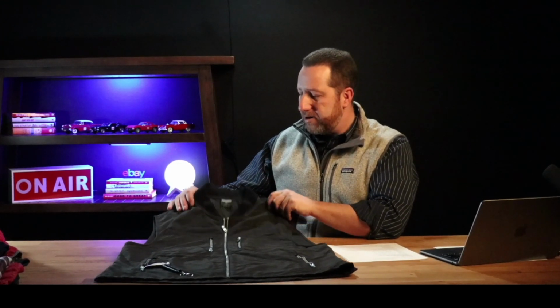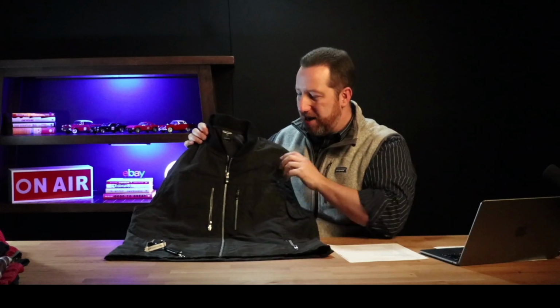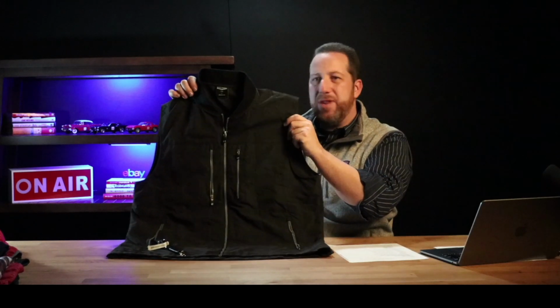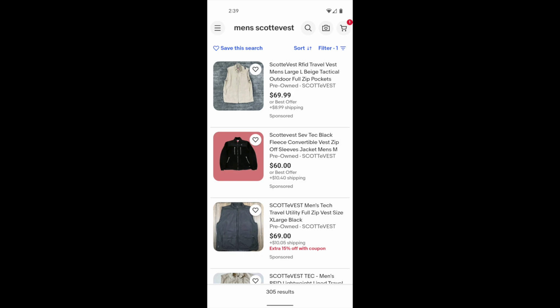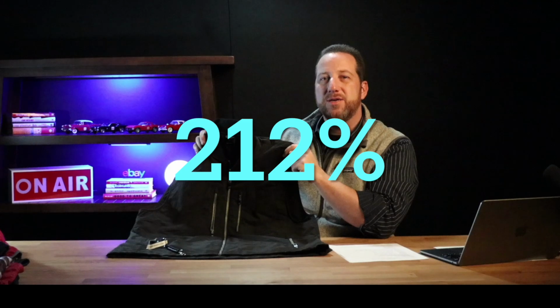Another vest, I never heard of this brand. I was glad I looked it up. This is Scott E. Vest. I guess it's all one word. I don't really understand it. Kind of a weird style. It's got some kind of weird keychain hanging on there. But nonetheless, these have really good sell-through. These are really popular. 305 listed, 646 sold, 212% sell-through rate. I told you guys, this is clothing, but this stuff sells really fast.